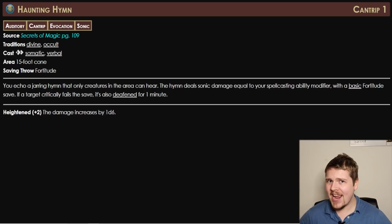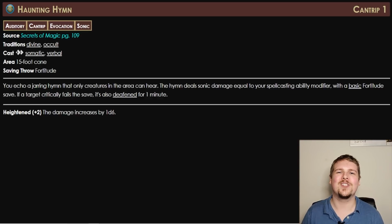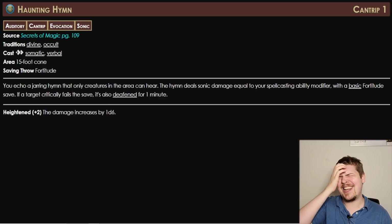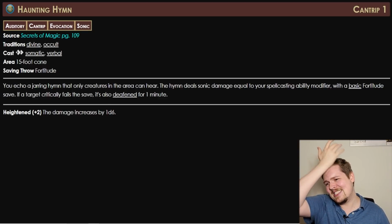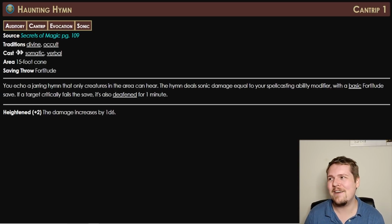This is now a cantrip that could potentially hit 3 or more characters for 4 damage at level 1. Now, it is a fortitude save, which is really rough. If they crit fail, they're deafened for a minute. That's pretty cool. The big problem with this, and I guess I understand why, is it only heightens every 2 spell levels. So, once again, after level 2 or 3, this isn't going to be that useful.